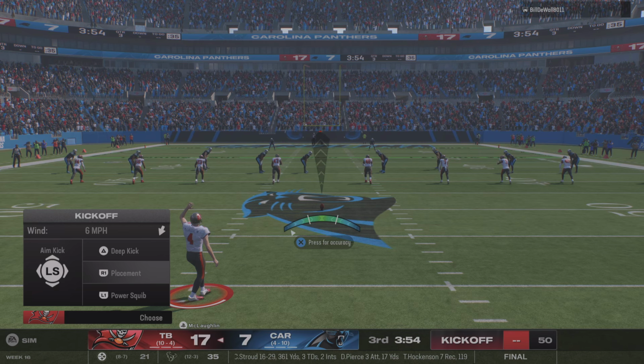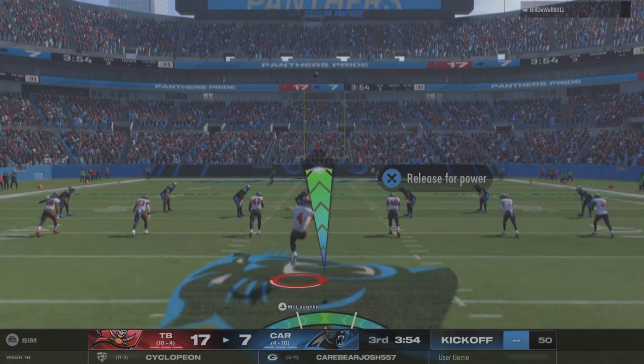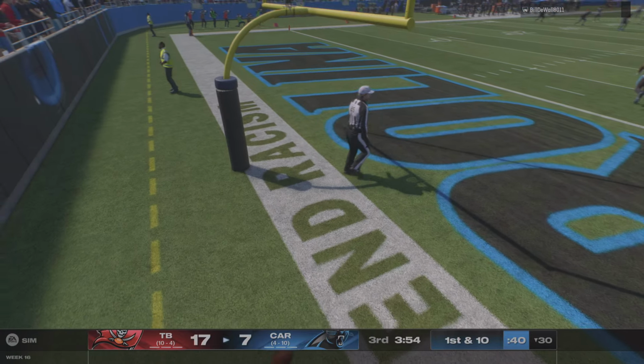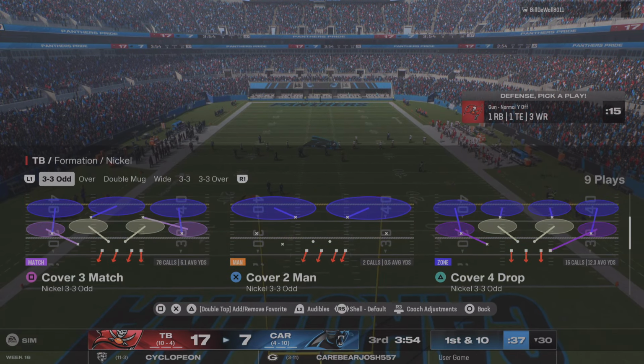McLaughlin, the kickoff for the Buccaneers. Here's McLaughlin now. After the score, he'll kick this one away. This one is fielded in the end zone, but he will not bring it out. It's a touchback, and this drive will begin at the 30-yard line.